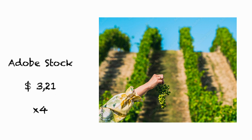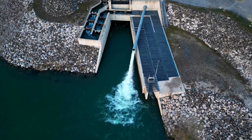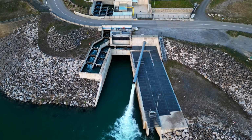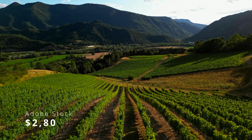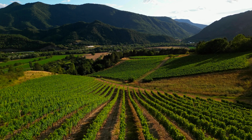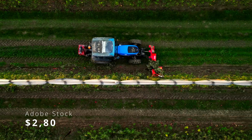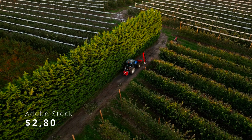4 photo downloads of my wife holding a bunch of grapes in front of a grape field for $3.21. Video with a view of the river pollution treatment system on the Rhone River in France for $8.40. Aerial drone view over vineyards during sunset, $2.80. The same tractor cutting branches as on Shutterstock for $2.80, and another shot for the same amount.